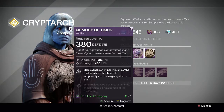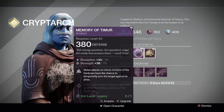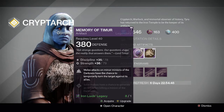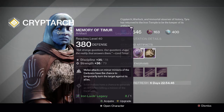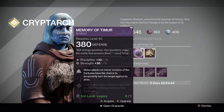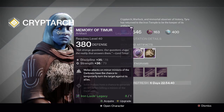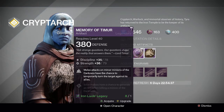The Memory of Tima, this is the best one I think she's ever sold at a 114. It's a couple of stat points down. It's 3 points down on discipline and 2 points down on strength. I can't actually remember, I'm sure someone watching will be able to correct me, but I don't remember her selling a Tima this good. They're always usually garbage. So if you don't have a Tima, this is the one to get. If you have one and you like it, then potentially upgrade it.